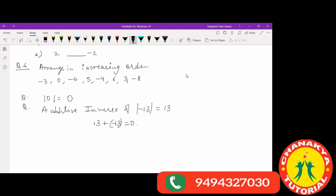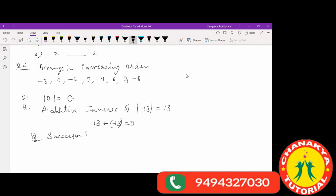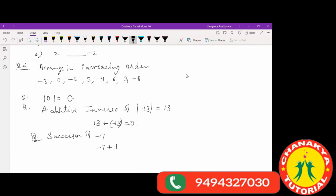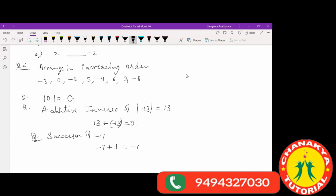Okay, what is the successor of -7? Successor means whatever you get when you add one to the given number. Predecessor means you subtract one from the given number. So Bhavesh, what is the successor of -7? The successor of -7 is -6. Because when we add one here, this will become -6.